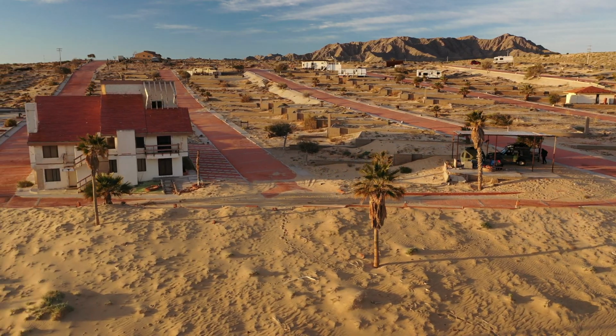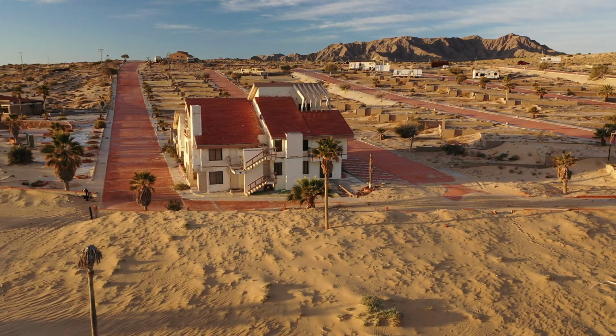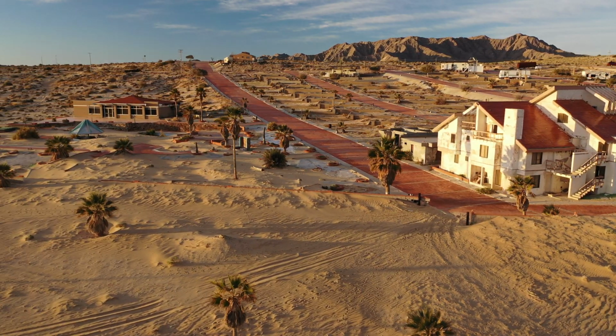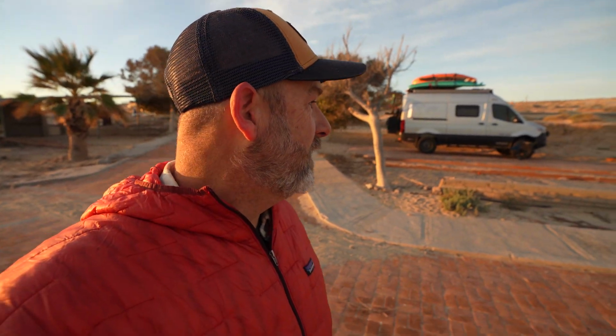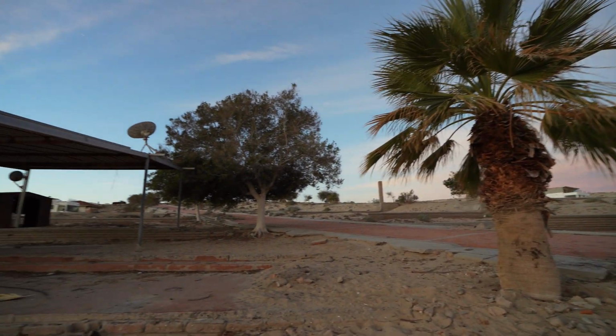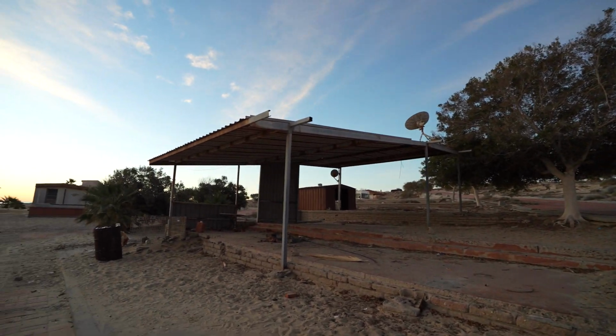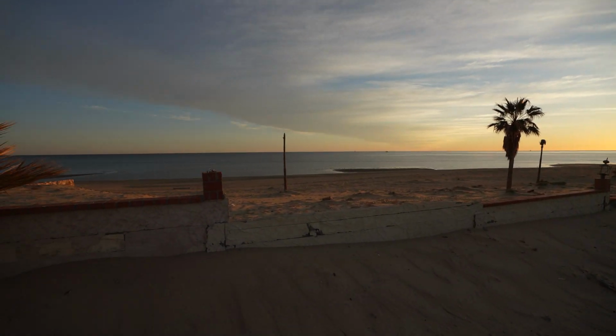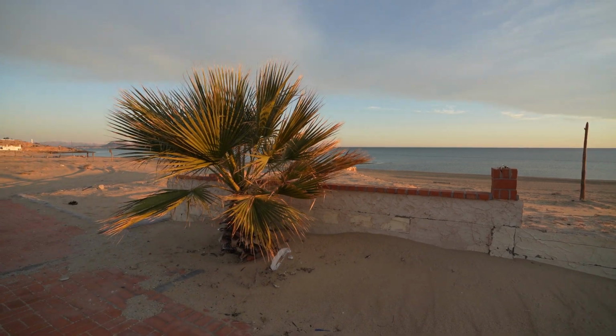It's kind of weird being in an abandoned resort. It's like going to an abandoned amusement park or something. It just seems kind of odd, but it's also incredibly cool. We're parked right here on this slab of concrete, and so it's a nice smooth place. You jump right out of the van, you're on a solid surface that's smooth and clean. But then all around us are these walls, these buildings that are just in various states of decay.